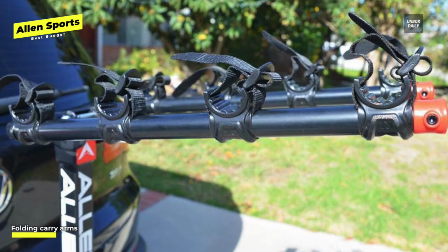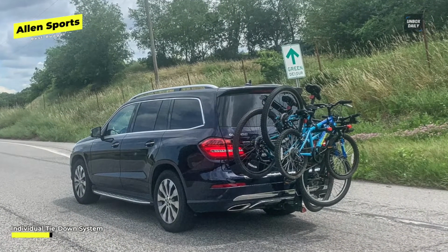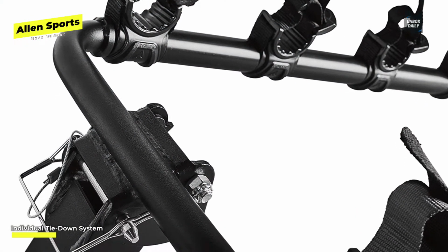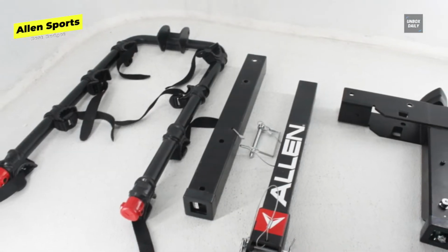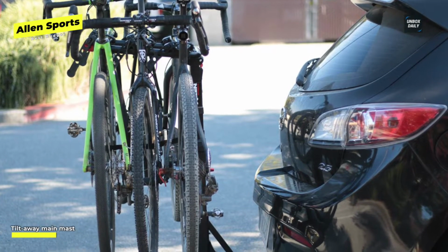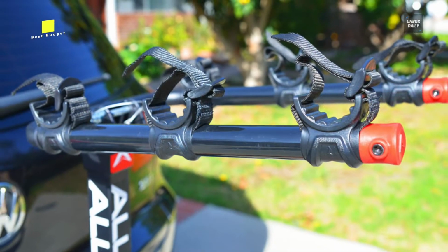If you take your bikes off first, the pin locking tilt mechanism swings the rack down so you can access your gear in the back without removing the entire system. When not in use, the rack can have a low profile in addition to having folding carrying arms. 4 sets of paddle cradles are included on each of its 2 arms, and the bikes are secured using Allen's individual tie-down system. What's even better here is you can adjust the cradles to accommodate a variety of bikes, from your carbon fiber road cycle to your child's mountain bike, by spacing them apart or rotating them.